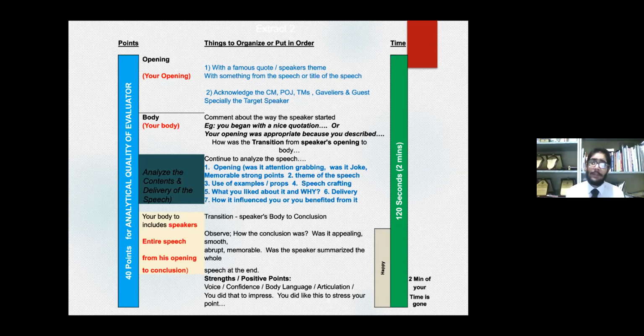Even when you're giving the recommendation, I think you didn't use stage movement. Now that was the what. What was the reason he didn't improve? It was that he didn't use the stage area.